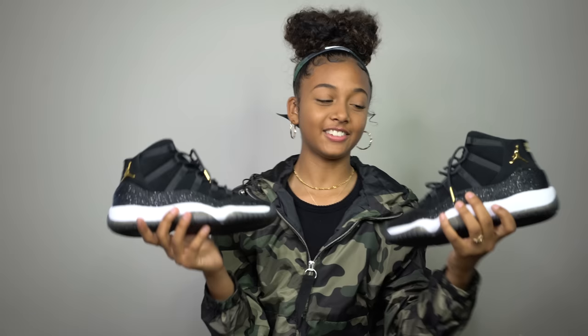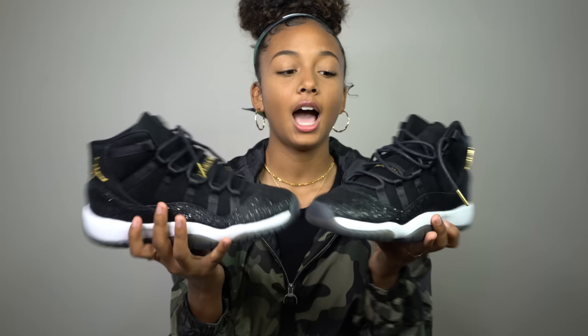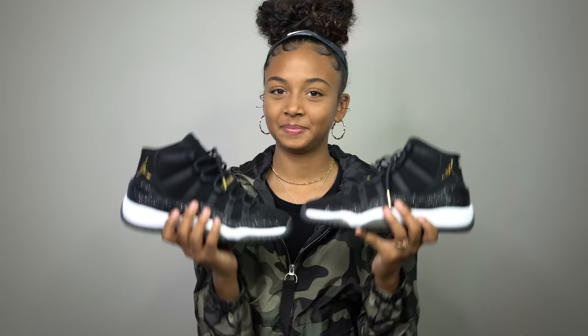Stingray 11s, I remember when these came out. They came out around Black Friday, but these are the black, gold, and white sneakers. Man, they put a lot of detail into this shoe. I really like it. A lot more detail than they did to the Royalty 4s. I love these, these are so dope. In my opinion, these are more for winter, but I love them, and we are moving. We're keeping the ball rolling, let's go.